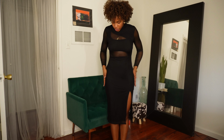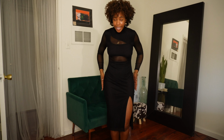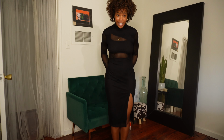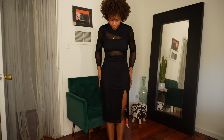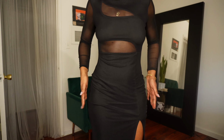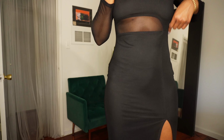So I just think that maybe if they do have a fit model for their samples, I'm guessing that she's fuller in the low hips. So if you are someone who is not full in the hips, whether your fullness comes from your bum or just from the width of your hips, if you're not full, you're going to have some excess, and there you go, you can kind of see there.